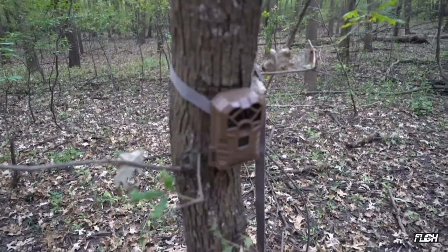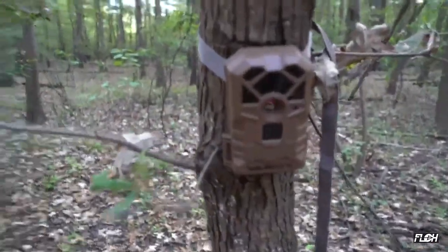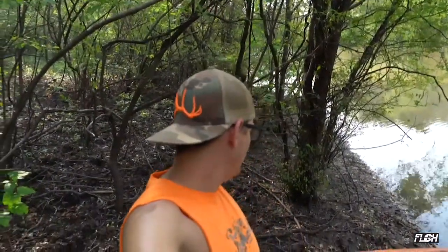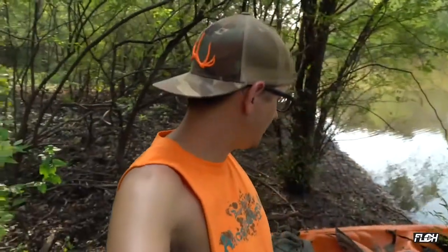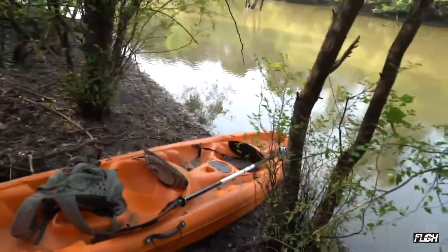Alright guys, first camera is set up, the first muddy camera. Alright guys, back to the boat, and about to head out of here. Pretty eventful little scouting trip. I only got to get one camera out, but hey, it is what it is. I gotta hurry up and get back to the kids. I'll be back out tomorrow, but I just thought it'd be cool to take you guys along for a little trip. Gotta show you guys I'm getting ready. I'm getting excited for the 2020 hunting season. So yeah, I'm about to get out of here, guys.